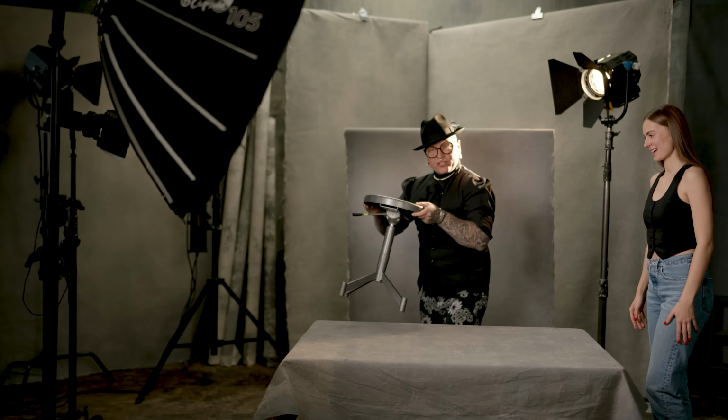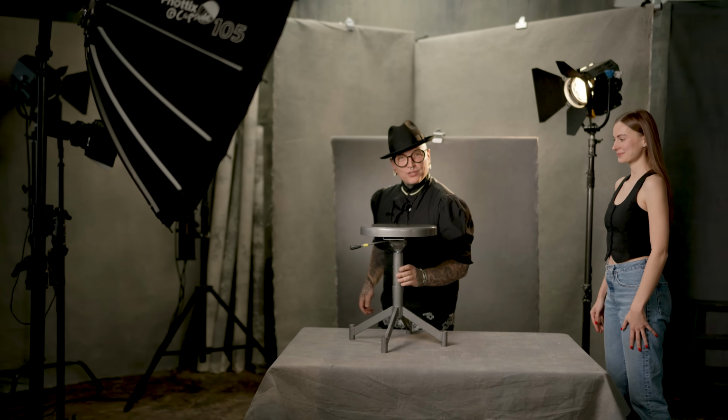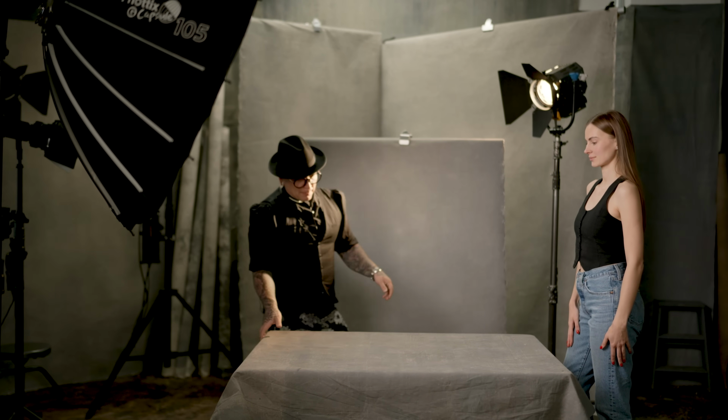Our fancy industrial stool. Bought this on Craigslist back in the day, made a dangerous friend when we bought it, as you do on Craigslist, super neat. And I'm gonna pull this back.